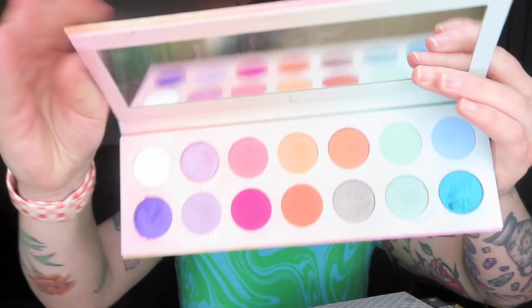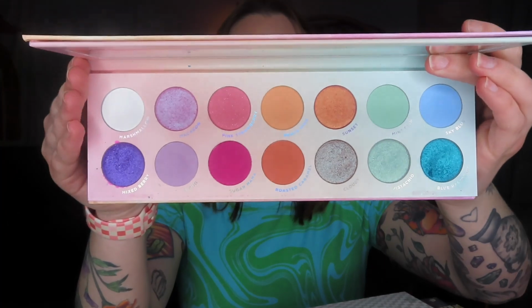Moving on to my second stack here, we have this palette that shocked me. This is from Laura Lee Los Angeles. This is the Candy Skies palette. Unfortunately, you cannot get this palette anymore, but look at how stunning this packaging is. I love it. I want to eat it. But here's the inside of the palette.